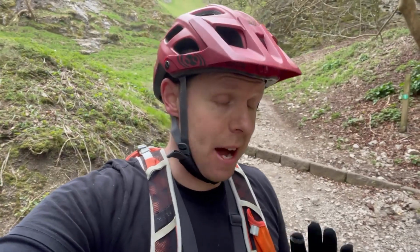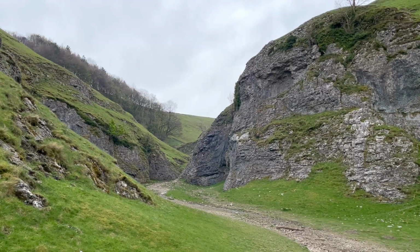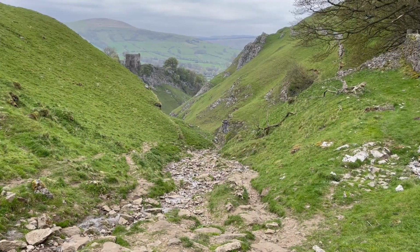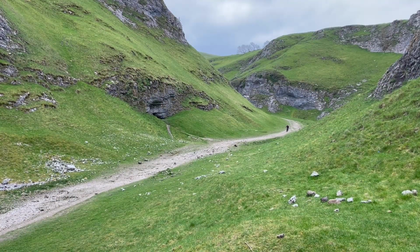Coming down that, at one point I was fully off my bike. I don't know how I managed to stay on. That was absolutely insane. So mishaps aside, I thoroughly enjoyed this trail today. It was definitely a challenge, but it was awesome fun too. And what can I say? A truly stunning location to have a bike ride.